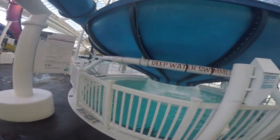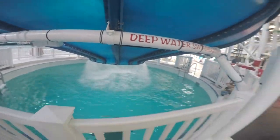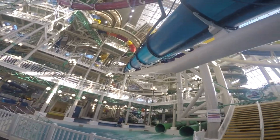And then you drop into the big bowl here, and you spin around a couple of times, take a couple of revolutions around the bowl. And the best part is you just fall through the hole, just like a poop in the toilet, into the deep water swimming area. Great slide.